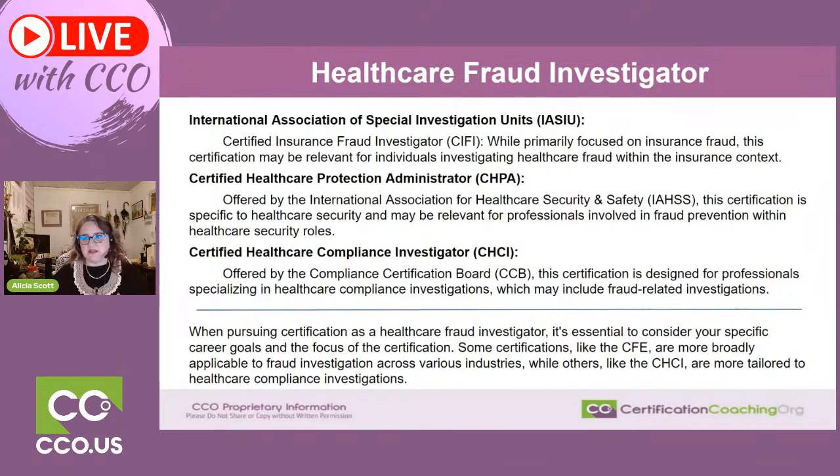Now, keep in mind that if you are looking for a healthcare fraud investigating credential, think about your career goals. I would say that is appropriate for all of the ones I'm talking about today. Some certifications, like the CFE, are pretty broad and applicable for fraud investigations across all kinds of industries, not just healthcare. The CHCI is more tailored toward healthcare compliance investigations. So again, with these, would you need a degree? Some of them may even require you to have a degree. I'm not sure on all of them.